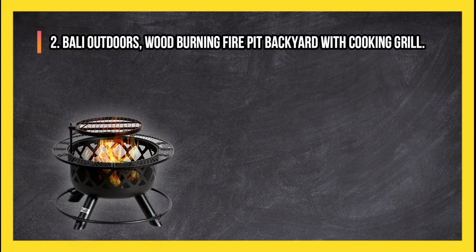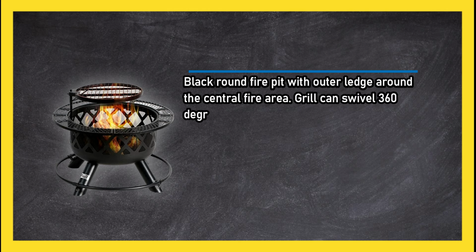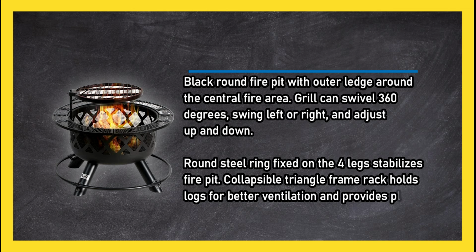At number 2. BALI Outdoors, Wood-Burning Fire Pit Backyard with Cooking Grill. Black round fire pit without a ledge around the central fire area. Grill can swivel 360 degrees, swing left or right, and adjust up and down. Round steel ring fixed on the 4 legs stabilizes fire pit. Collapsible triangle frame rack holds logs for better ventilation and provides plenty space for fire.